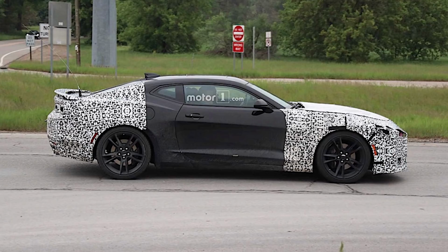Obviously there's the LS and then the SS and then the add-on variants such as the RS package and the 1LE package. But the car here in this photo is very suspect. It just is. It has all the niceties of an SS, but when you go into the interior, it's got the 7-inch touchscreen. It's got the basics. It's not nearly as loaded. So could this car be the actual new 3LT? Could they be making a cheaper variant of the SS? I don't know, but it's kind of fun to speculate because the car has interesting items on it for what it is.